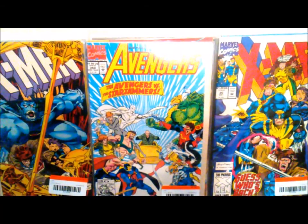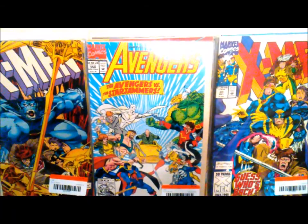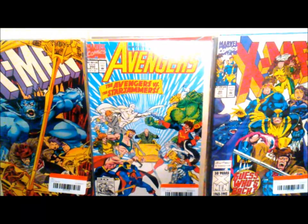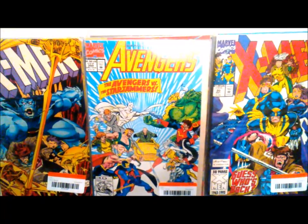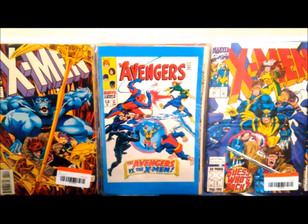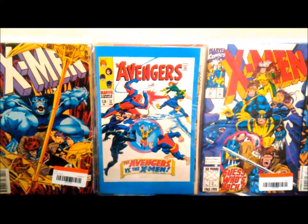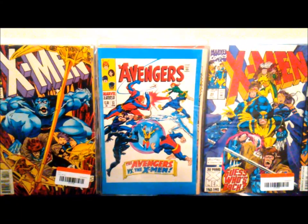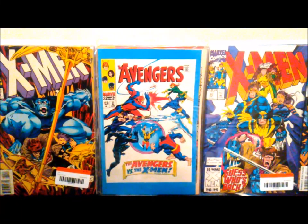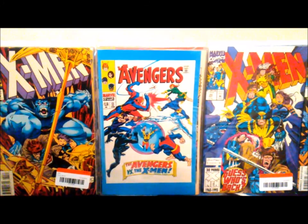But this is Avengers versus Starjammers. Very cool cover. It's actually a flip out cover. And let me show you something very cool about this. There you have it. This is what's cool about it. When you flip it on the back, you have the Avengers versus the X-Men, which is a reprint of this book. So very cool, man. Very cool last main event.